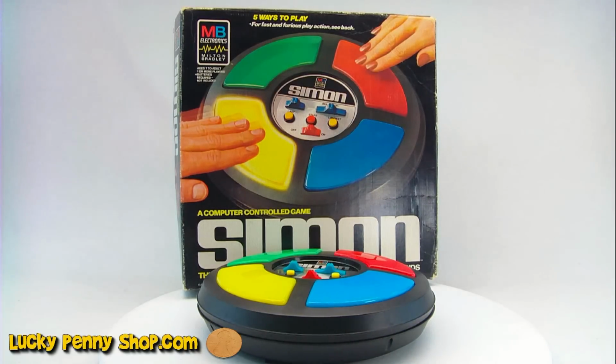We should all know what this is. This is actually dated 1978 on the box. This is a Milton Bradley Electronics Simon. It's a computer controlled game. Yeah, okay. What kind of computer's in that?